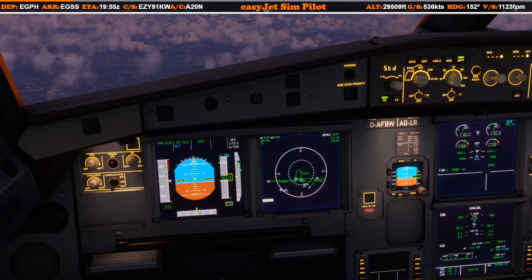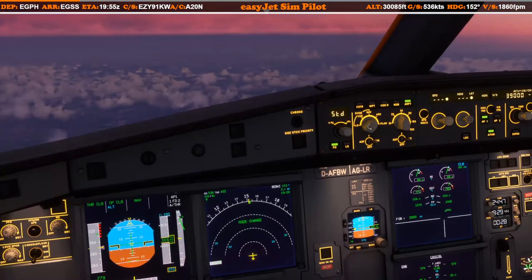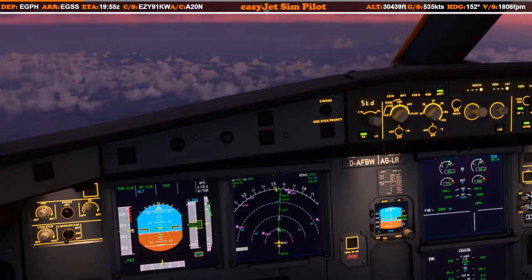I'm also going to just check what this looks like on plan mode. There we go. There you can see it. So yeah, the actual procedure has you flying to the Barkway VOR, then spinning it around for traffic separation, and then coming back in. However, you'd normally just get picked off of this and then vectored in onto the ILS. So that's the plan. We'll get to our top of climb and then we shall do an arrival briefing.